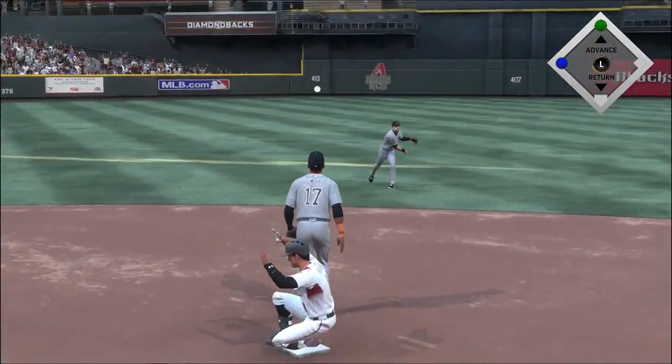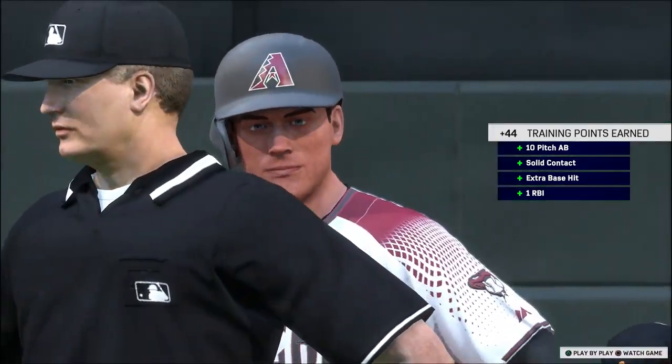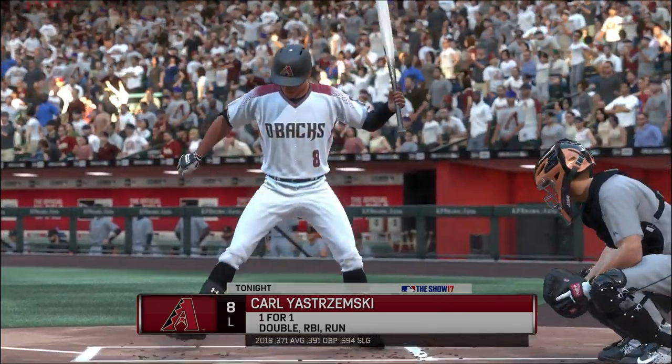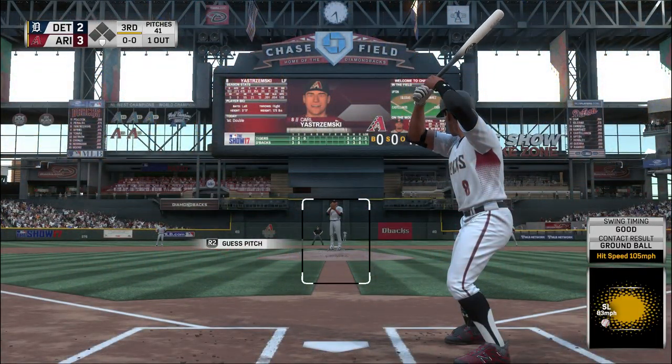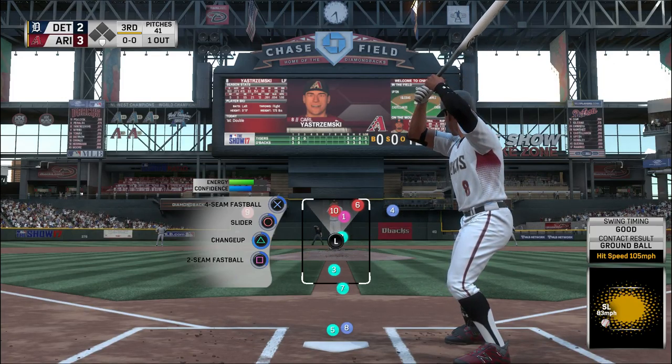I'm going to second. Man, he might have. All right. They gave me an extra base hit on that. Okay, I guess. Double. All right, 1-for-1. We're up 3-2. This guy gave me nothing but a load of junk.